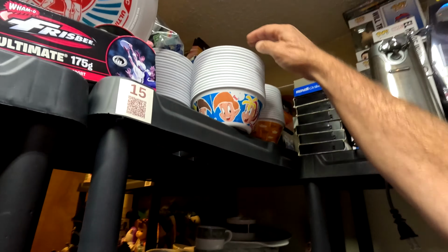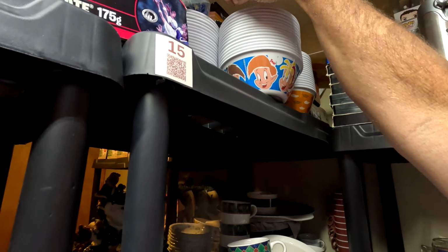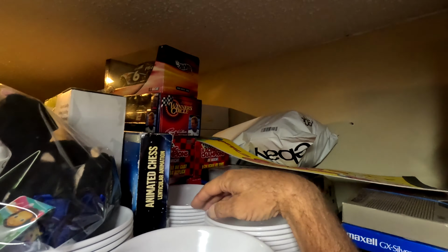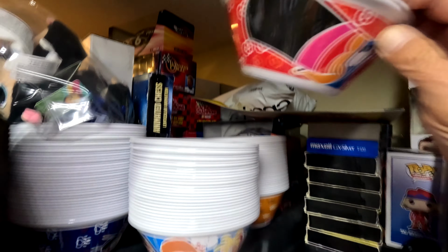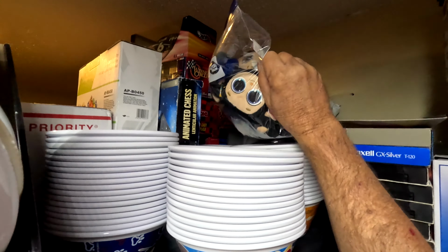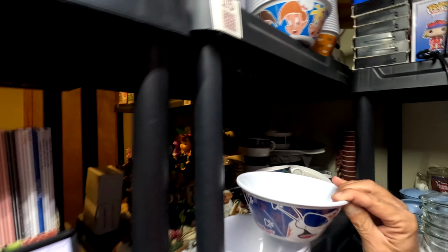So it's these ones right here. So we'll pull one of each one. And it's back here somewhere if we can reach it. There we go. And let's move this to the side. Oh, great. Now set them off. Okay.